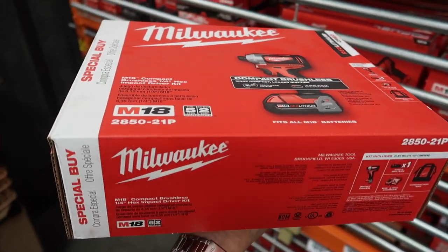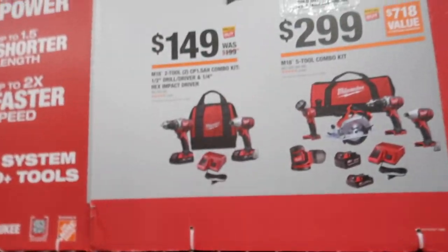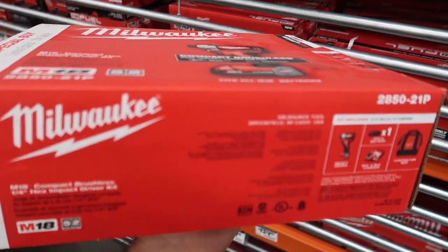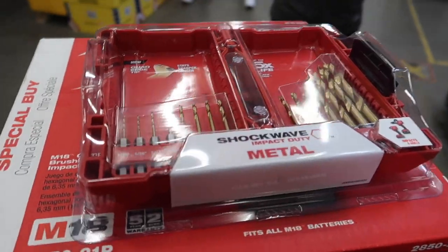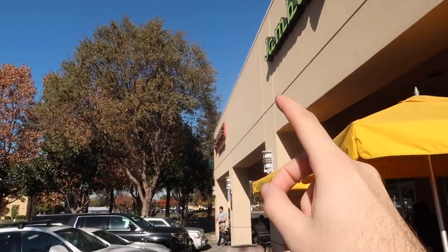All right, guys, we're going to go with the brushless, because I think this is just overall a better tool than the brush. I know the brush is a better deal. You get two guns, two batteries for $150, but the brushless just lasts a lot longer. And if I'm going to be giving a nice gift, I think this is a nice gift. Anyway, we just need to get some bits now, and then we're good to go. Just got the drill bits. And we'll go with this as well. This is pretty sick. And now we get some Chipotle.